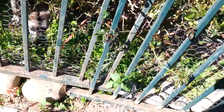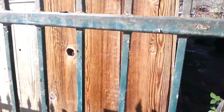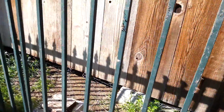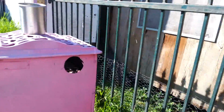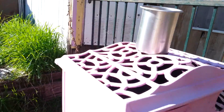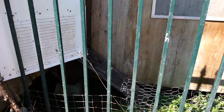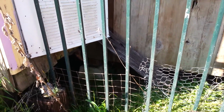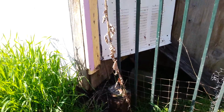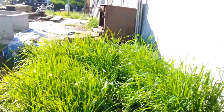So, tried to keep her in with some rock down there. I'm trying to figure out where she got out. She probably just jumped right through here, I'm guessing. That's possible. Get around over here. She could have very easily come through right there. That would have been easy for her. She could have very well come through under the house here too. So that might be an issue.